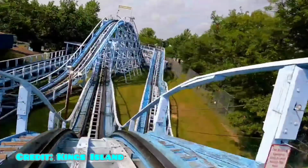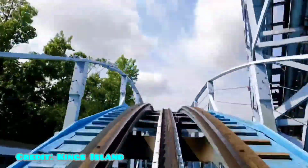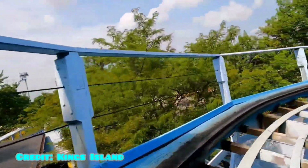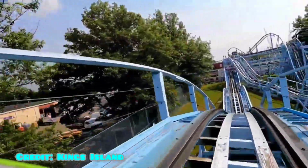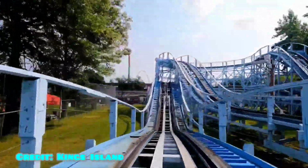It was Ethan's favorite roller coaster last year and he rode it over 40 times. The Beastie stands at almost 39 feet tall and reaches speeds of 36 miles an hour. It's a great ride for anybody in the family, but adults may have a hard time fitting on the ride as the trains are comically small.